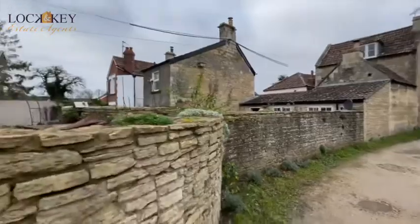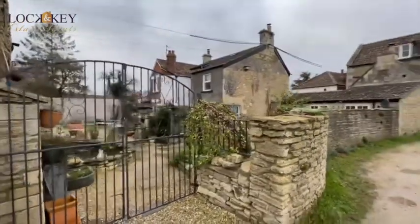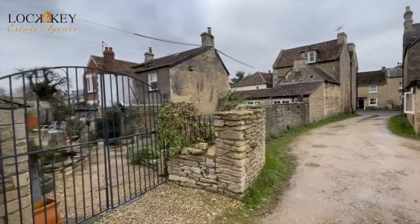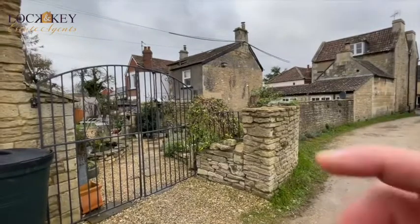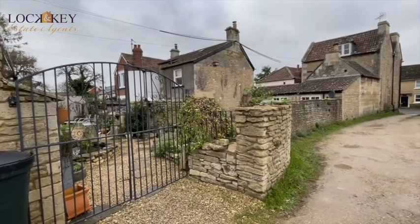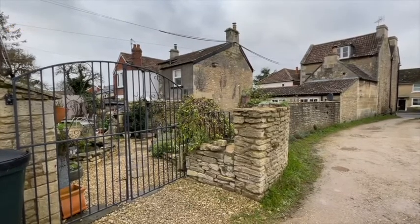I remember when I sold it first, years ago, it was an absolute delight. We had it in the spring, it was beautiful. You can see some wrought iron gates there. So what we're going to do, and I'm going to go in through the rear, we're going to go through those gates, through that door. I'm going to take you in to explore this beautiful property, number 59 King Street.